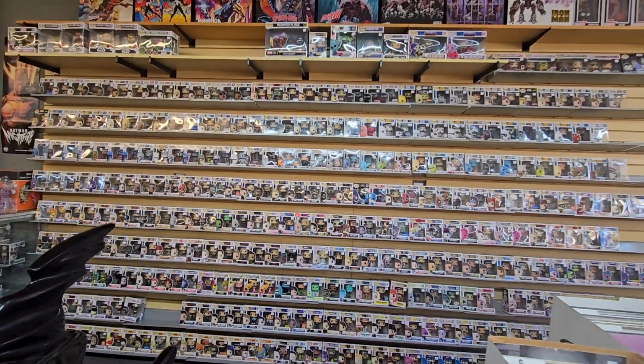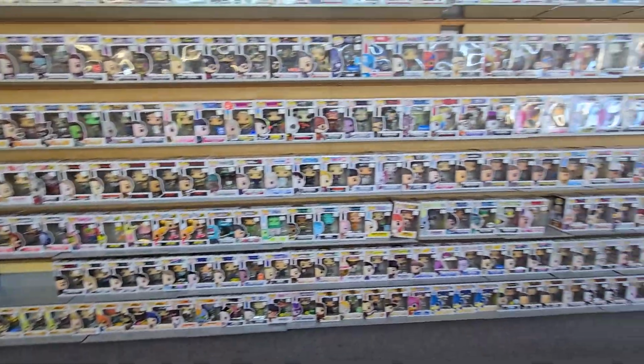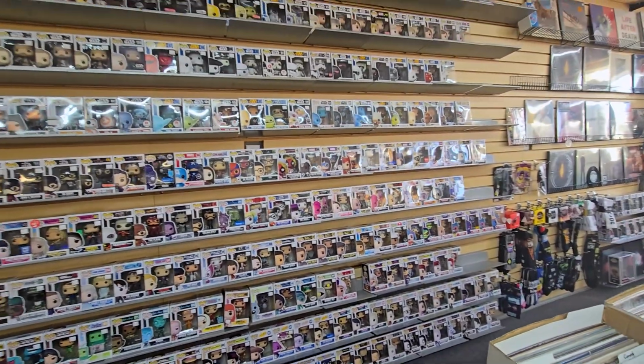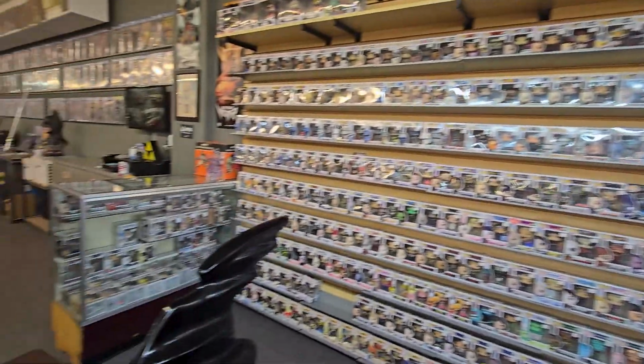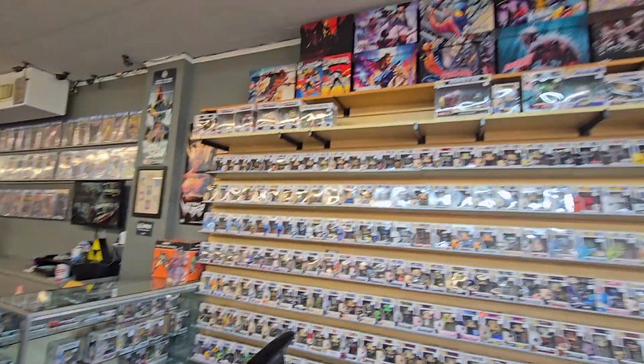Just want to show you all the Funko Pops they have here. No Slim, unfortunately, which I've been hunting. But man, if you're looking for a Funko Pop, they have you covered in here. They got a few special ones up in the case right there as well. Definitely check this store out for sure.